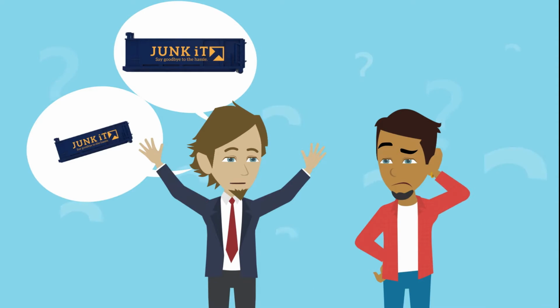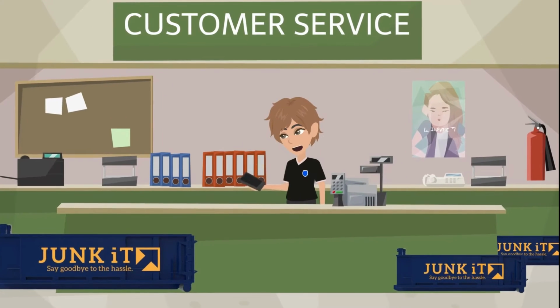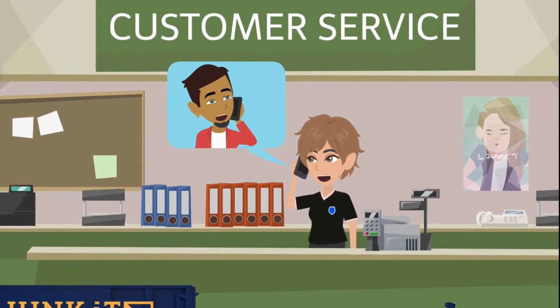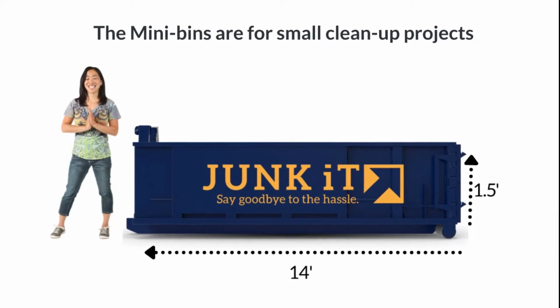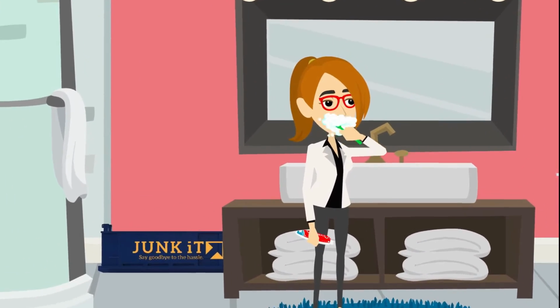Trying to figure out what dumpster rental size to select for your project can be confusing. Let me try to help you out. We carry 4 different dumpster sizes in most of our locations: mini bin, medium, large, and real big boy, extra large. The mini bins are great for small cleanup projects, maybe a powder room renovation or small deck disposal.